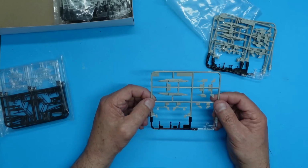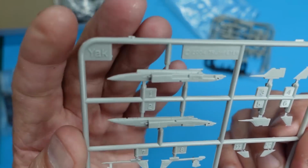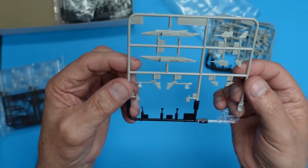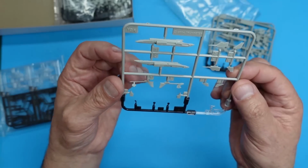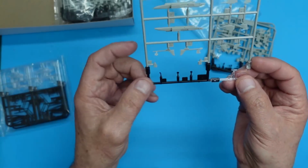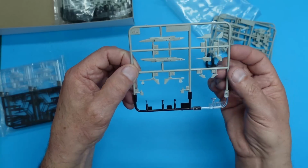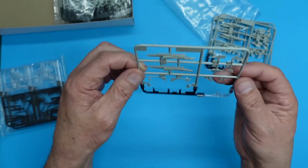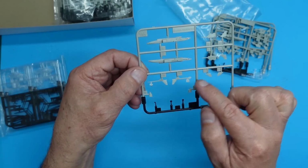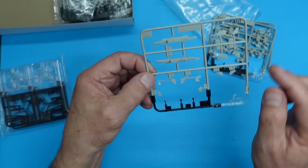So here's the Yak 141. You can see again on there we've got lovely panel line detail on there, which is very crisp. We've got some flash on these. Again, we've got a clear canopy, black undercarriage, but you've got the wings folded as well. Tail planes. That's either tail planes or that's tail planes, and that's fins or that's fins. And we've got engine intakes there.